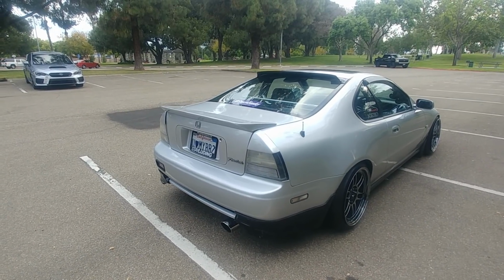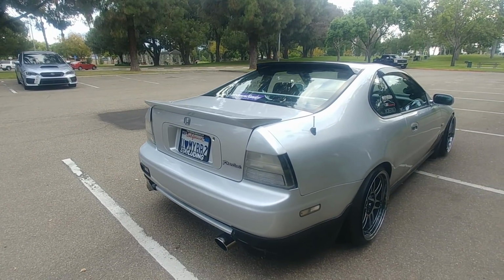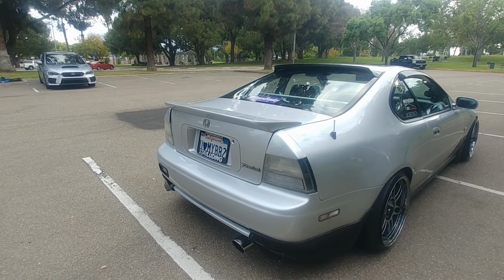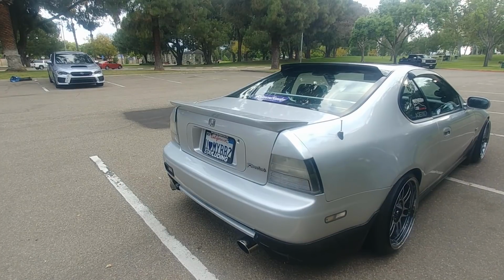So speaking of exhaust, what kind of exhaust system do you have? RSR X Mag. Nice. I've been looking for one for about 5 years. I just acquired it last year. It's probably my most favorite exhaust out there.